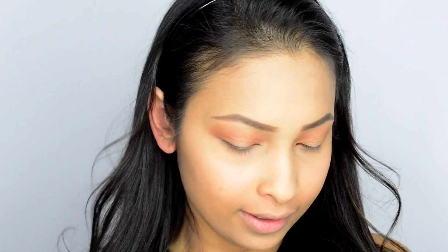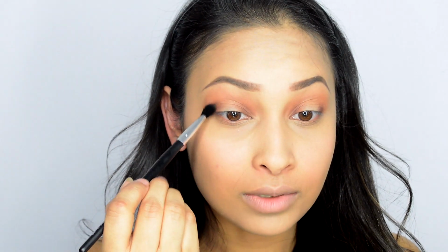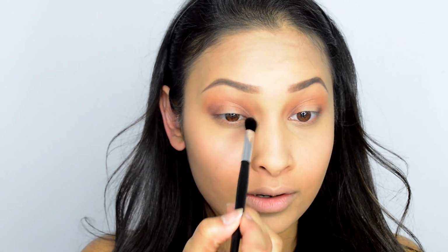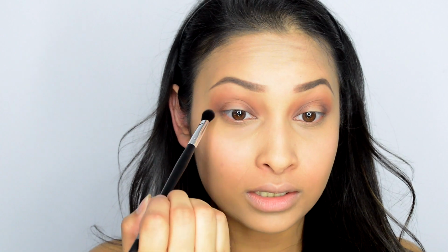Then I am taking a smaller brush. I'm going to go in with Don't Raisin Your Voice, this burgundy shade right here, and place it, concentrating on the outer and the inner corner. I'll put in a little bit at a time and build it, because I don't want it to become too dramatic right away. Whatever's left over, I'm just taking it to the center, blending in with the transition color, not adding any more product.